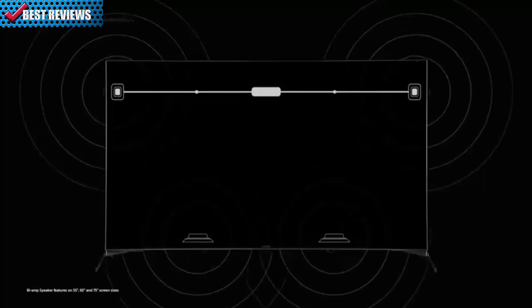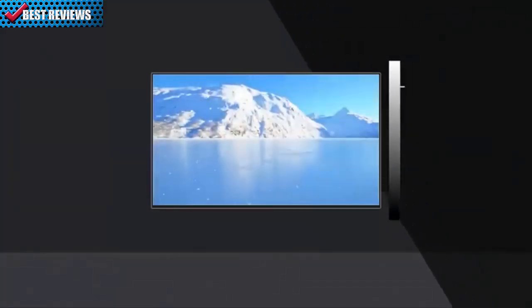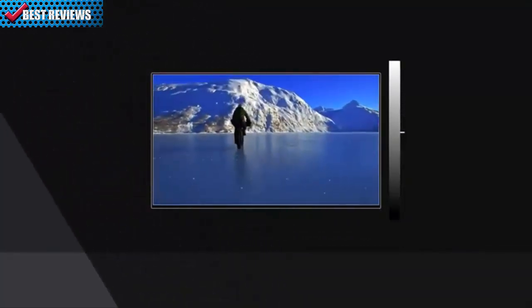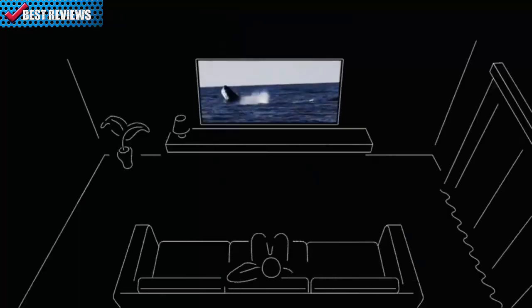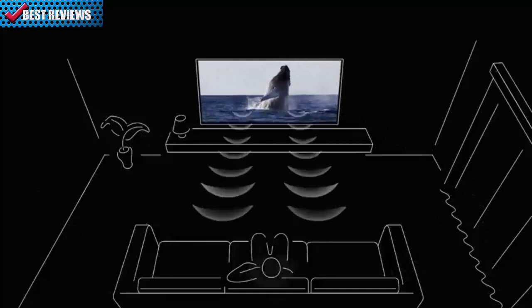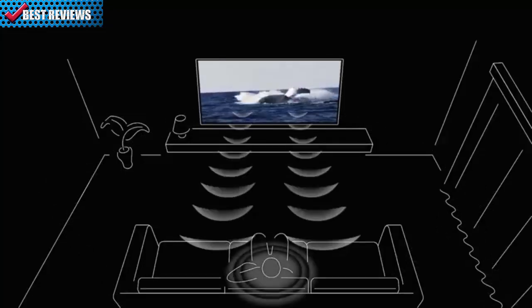Our latest bi-amp technology, a dedicated amplifier for the sound positioning tweeters and another one for the full range speakers, provides accurate sound positioning and better sound pressure. Using Sony's ambient optimization, the XH95 adapts the picture and sound to your environment. Brightness is automatically boosted in light rooms and reduced in dark rooms for an atmospheric view. Objects in the room that may absorb or reflect sound are detected too. The acoustics fine-tuned so your sound isn't compromised.